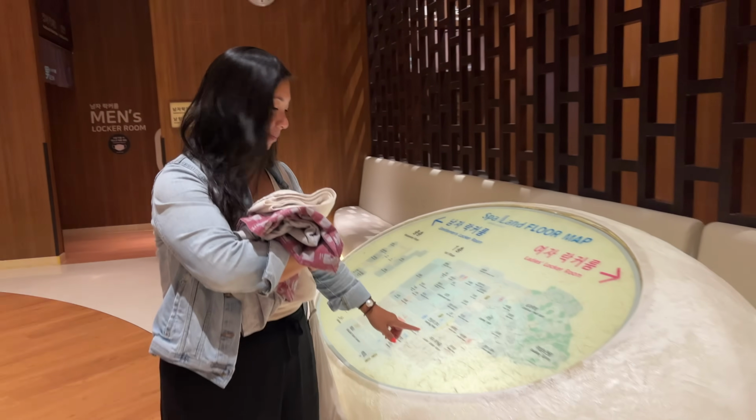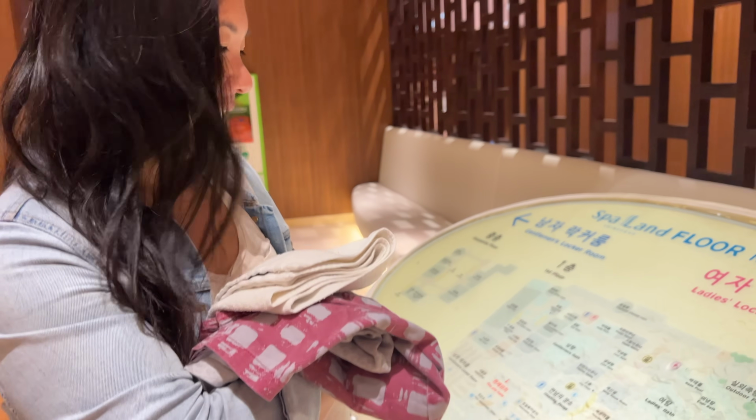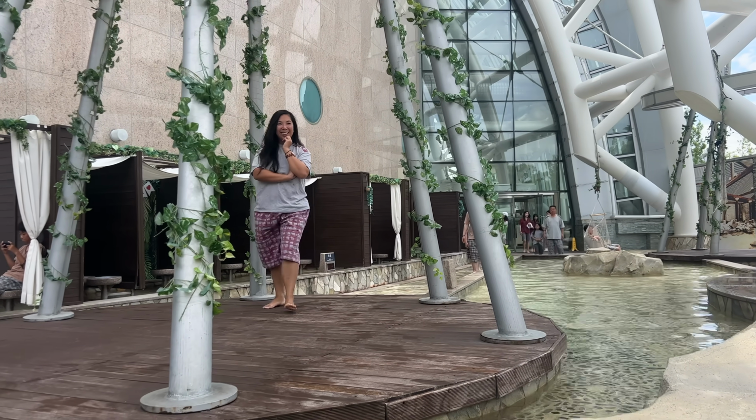What'd you get? Some PJs and a towel. This is the map. It's huge. Pretty chic, huh? This is an awesome space. Everything's beautifully decorated. It feels mega fancy, but it was only $15 for each of us to get in.